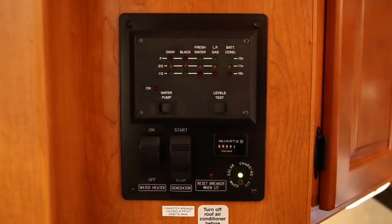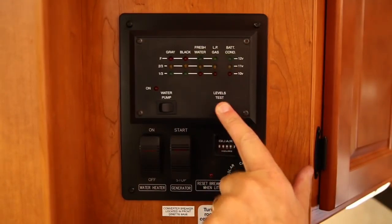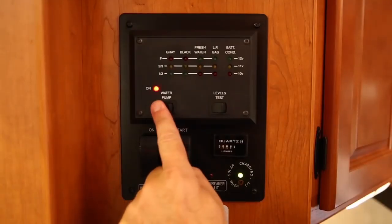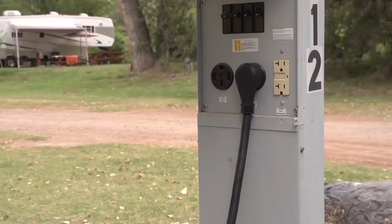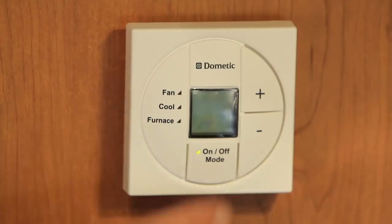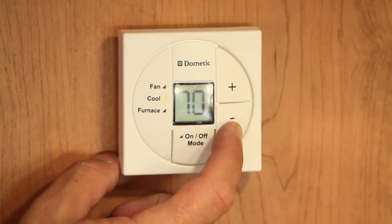The master control panel instantly tells you the propane level, available battery power, and the level of wastewater and sewage on board. The on-off switch for the generator is here, and the on-off switch for the electric water pump. The roof-mounted air conditioner is powered either by the generator or when the Shoreline is connected to the campground power supply. The easy-to-use thermostat will keep you comfortable. Simply select the mode and the temperature you desire.